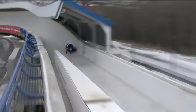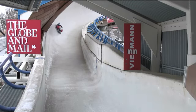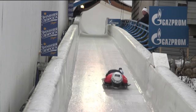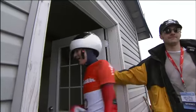Yeah, right here you can already see the form. She's starting to skid right at the top of the track. You've got to keep your legs together if you really want to keep the aerodynamics. And she's already hitting little bumps here and there. Her legs are up higher than her head, and that is never anything you want on a sled. But we'll see her again.